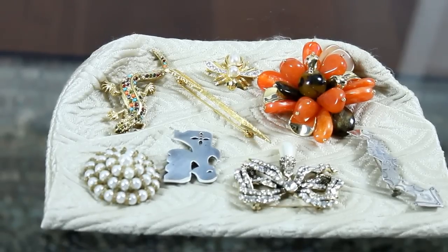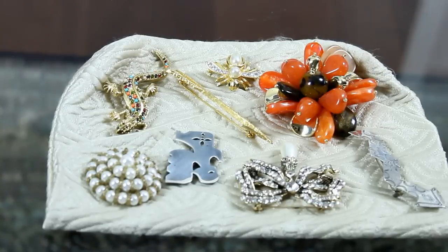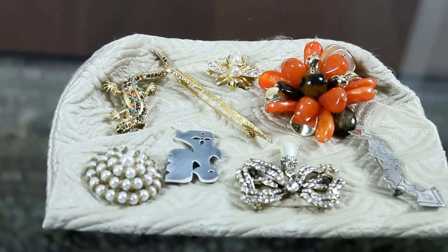I've been collecting pins since I was about 12 years old. That was when I received my very first one, and that's this B right here. It's quite a few years old, as I am almost 60, but pins come in so many different sizes. So there's big pins and there's small pins, and there's different metals. There's gold and there's silver. Lots of varieties out there.